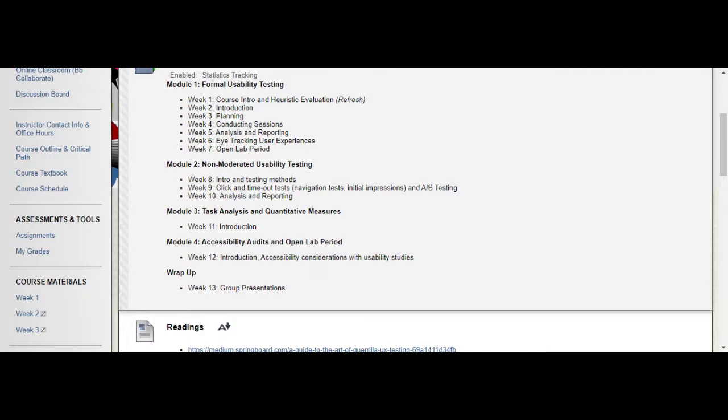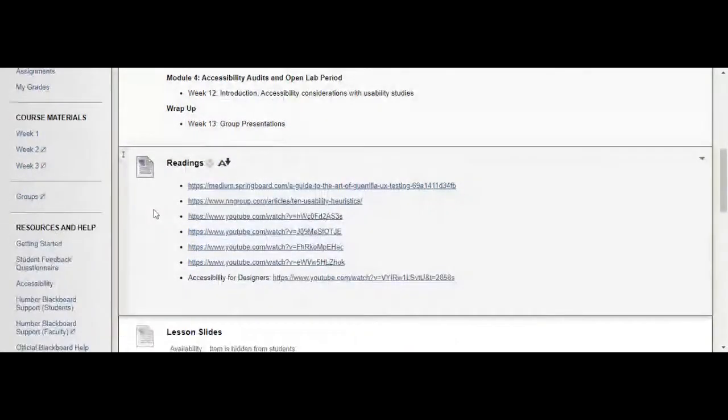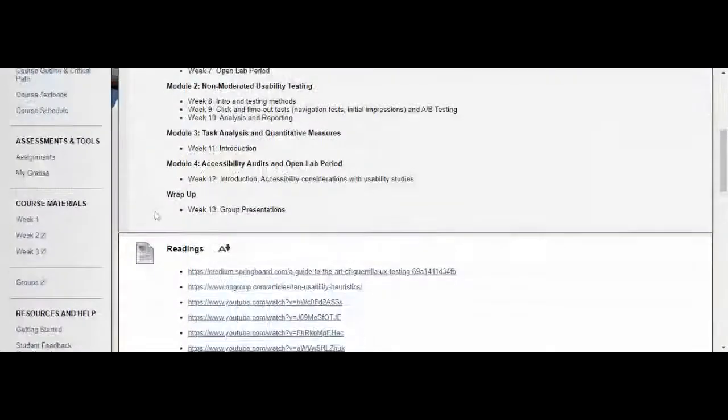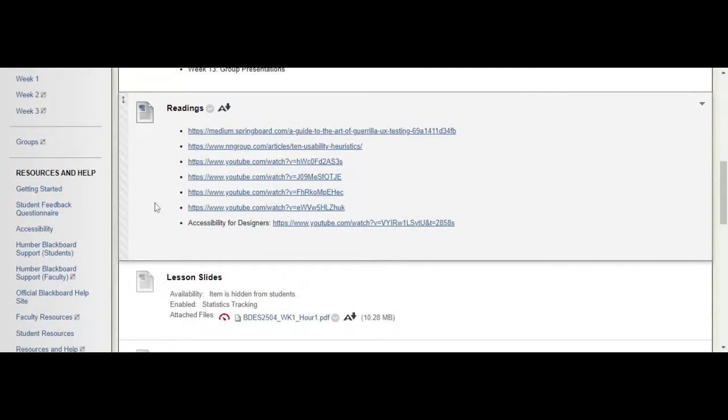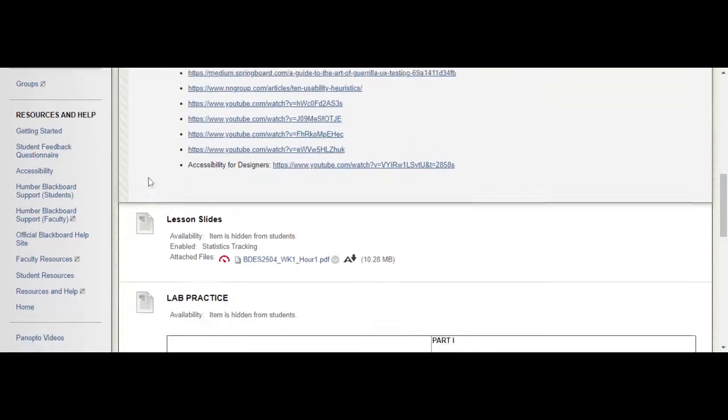Important. It's because if you know the task and the sequence and the logic that users are using, that will help you for your usability testing and the heuristic evaluation too. Then accessibility. But then this is week 1. So there are some readings that you should go through. There are some YouTube videos that I would like for you to watch as well. This will only help you to have more context to the class. It will help you understand what it is that we're talking about in the class.